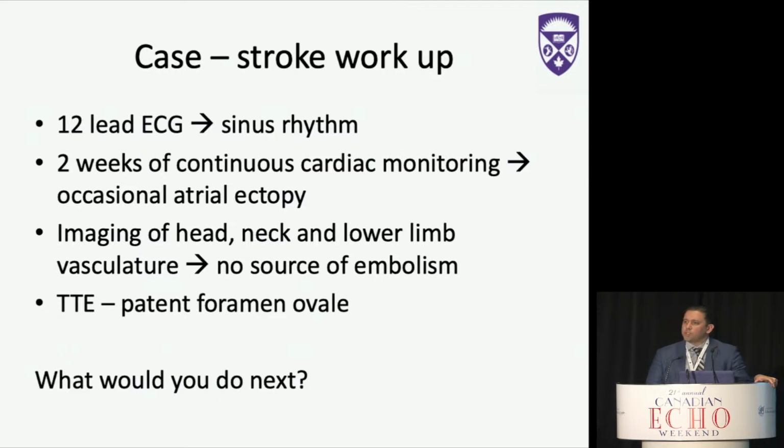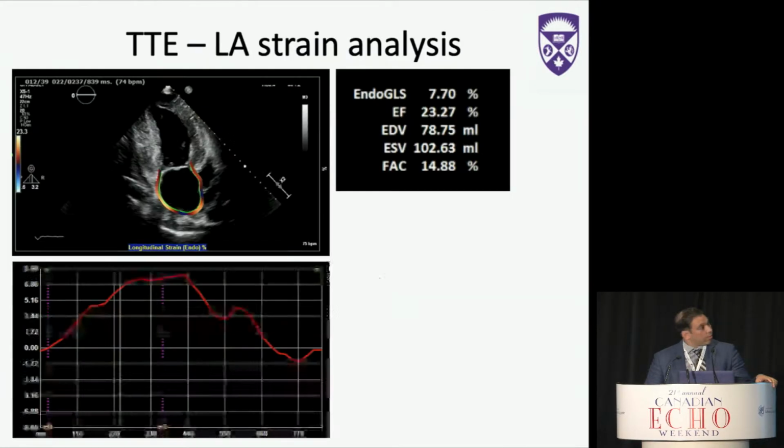So the question is, what would you do next? This is a young man with a rare entity who now presents with stroke. Him being my patient, and me being a heart failure physician as well as an echocardiographer, I did the next test, the only proper test: left atrial strain analysis. You can see that his peak left atrial strain is significantly reduced at 7.7%.